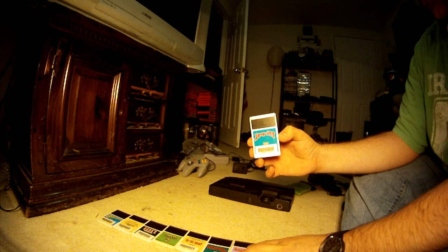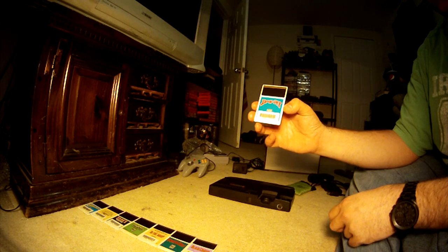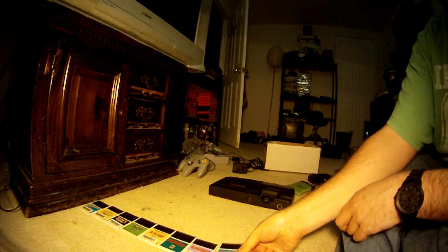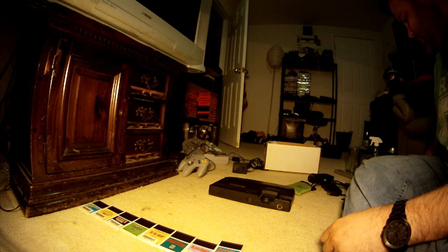From what I understand, this is a moderately average game. Again, don't pay too much for it, unless you get it in a bundle like I just did. You know, each and every one of these games got a weird sticker on it. I have to look into it anymore.